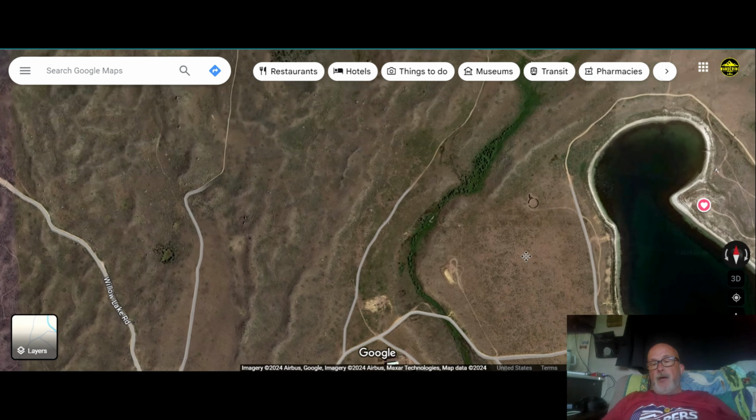So this is an overview of the lake and all of the boondocking spots. I would say there's at least 20 to 25 spots at most around the entire Soda Lake. There is some boondocking over here on Willow Lake. We did not go check that out, so that's not going to be part of this video.